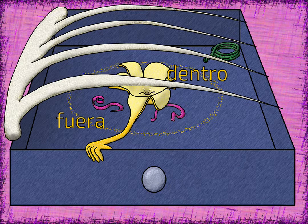Just around this cloth, a blue circle is drawn to outline this so-called merchandise. The circle represents the word cerca, which means near. For example, near the house is cerca de la casa.